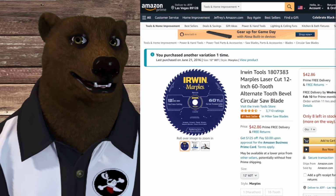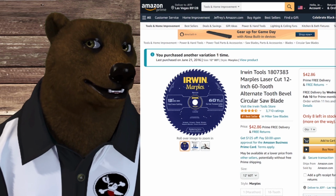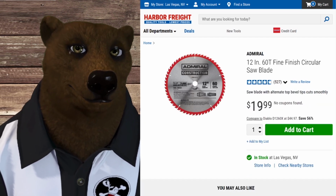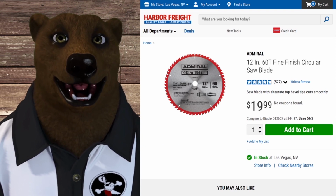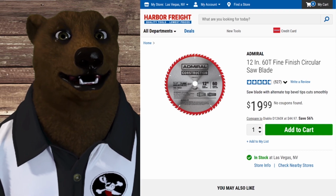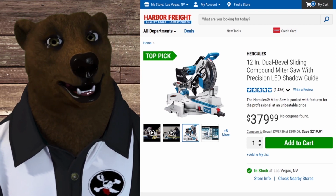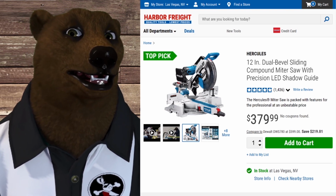All of these high-end blades, you're looking at $46, $47. You're looking at $43. You got $30 on that. Even if you split the difference at $25, that saw coming in at the $280 price range, you're now over $300. Call it $25, you're at $305. If I can get this for $320, the Hercules, why would I not get the Hercules with the drop shadow at $320 when it's on sale over the Bauer?